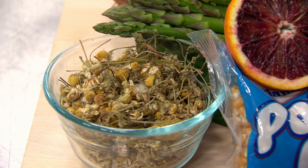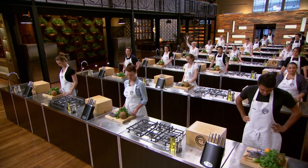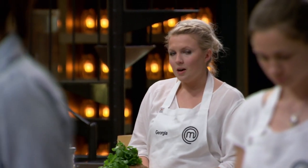Anyone know what the dried flower is? Chamomile. Excellent. Anyone cook with chamomile before? Yeah? It's very good for your tummy. Georgia? Yes. What have you cooked with chamomile? Could be giving some ideas away, but... Well, then don't. Okay. No excuses today, really.